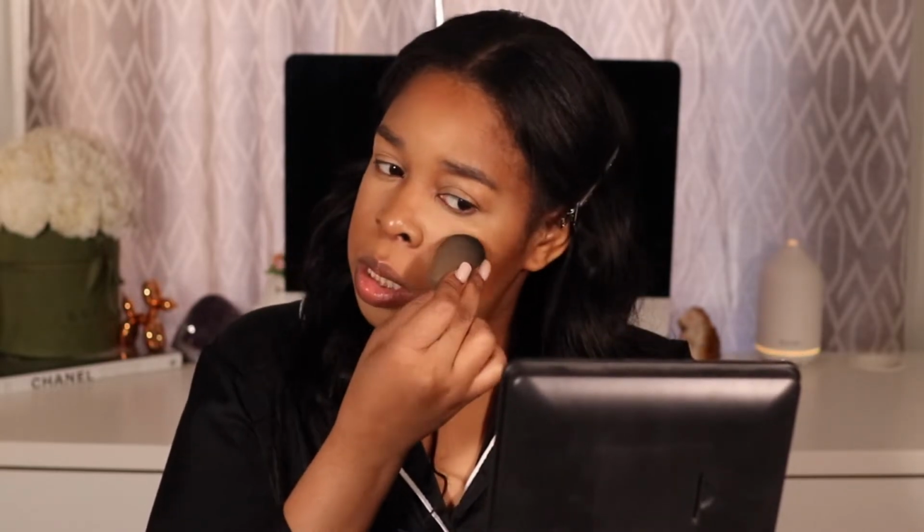And of course I do my under eyes last because I want that to really pop out the most. And just to get rid of any harsh lines, I use the butt part of my beauty blender just to blend everything all together.